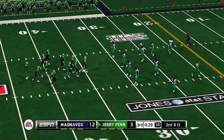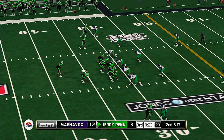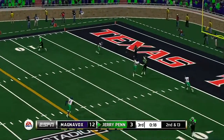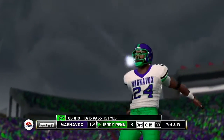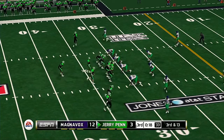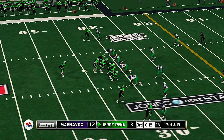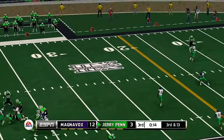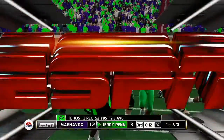From the 31-yard line, it's second down. Here we go, G. He launches one for the end zone. It's broken up. Pressure coming. Great catch there before they can knock him out of bounds.